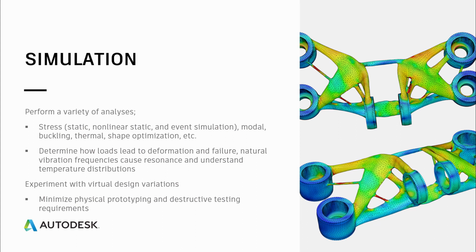It can help you determine how the part will behave during its operating life to understand whether the design is fit for purpose, and can save time as you experiment with virtual design variations or adapt to changing design requirements, providing design verification which helps avoid costly physical prototyping and destructive testing requirements.